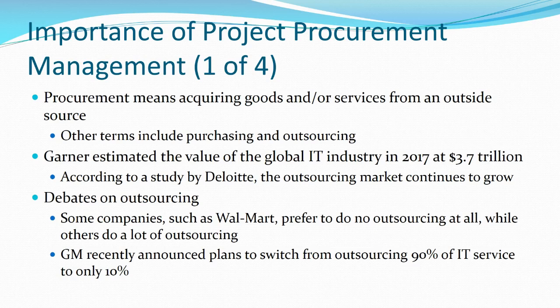Large companies like Walmart handle all this in-house, where small companies maybe outsource some of these processes as well. And some companies are even making the choice now to outsource less of their work. For example, why are GM and Ford and all these major auto companies insourcing rather than outsourcing their IT work?